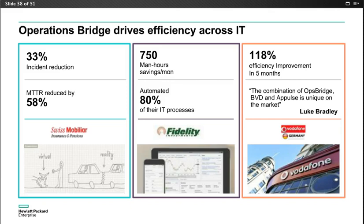Or then Vodafone Germany, in this case, had an improvement of 118%, same area, being able to reduce the overall tickets and get faster to the root causes using our correlation capabilities. So really driving efficiency up for a customer like Vodafone. Initially started out of Vodafone Ireland, now taking it to Vodafone worldwide and seeing the results in other opcos like the German opcos that you see here quoted.